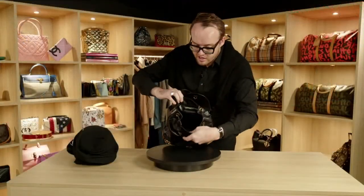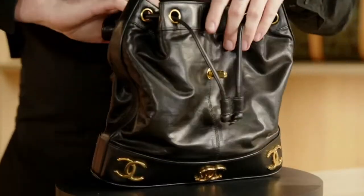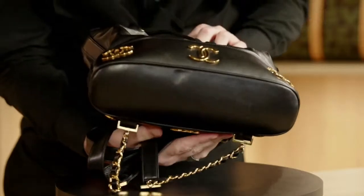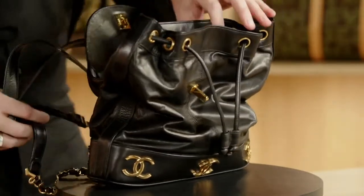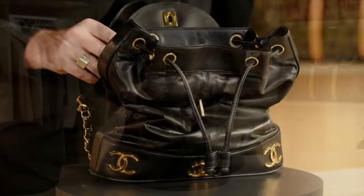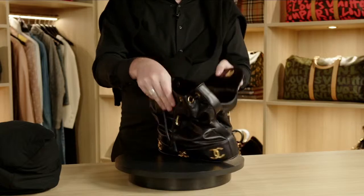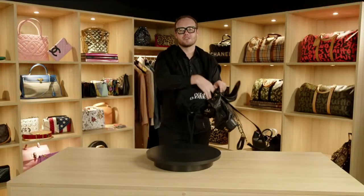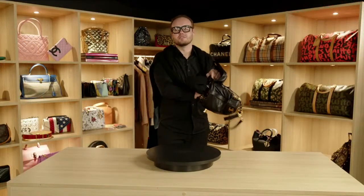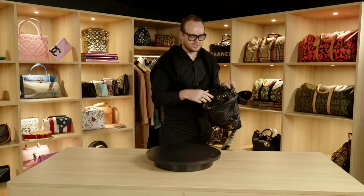Beautiful black leather interior here as well with the gold stamping and then the beautiful base also. There's some faint hairline scratches, minor marks. It's supposed to slouch, supposed to give that relaxed feel, but once you put anything in it, you are good to go. And I love all the CC logos on it. It's such a classic piece. $3,750 for this beautiful item. Absolutely stunning.